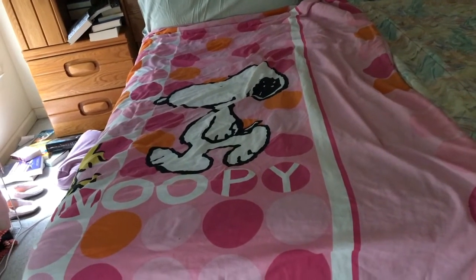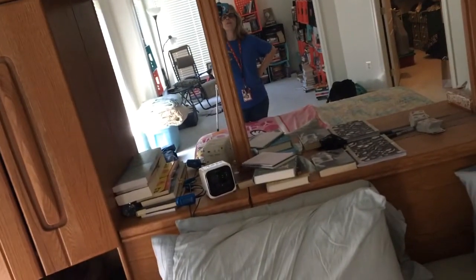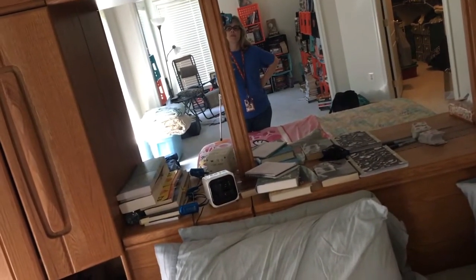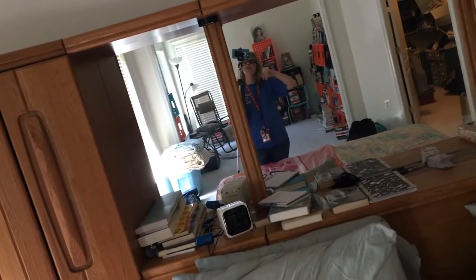But I want to share with you my side of the bed, how messy it looks, and also the floor. So I have books on the floor. I have books above on the side of my bed, and I have books above my head. I also have a mirror, as you can see me standing there. Hi. Anyway, I have books. So I'm going to share with you what are those books.